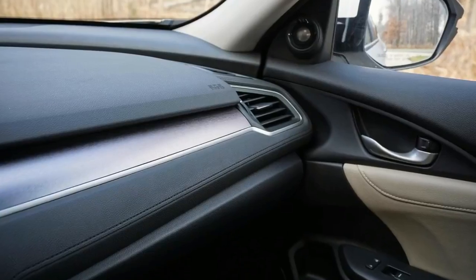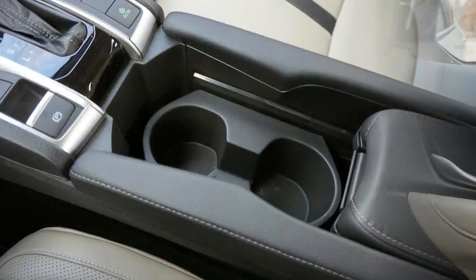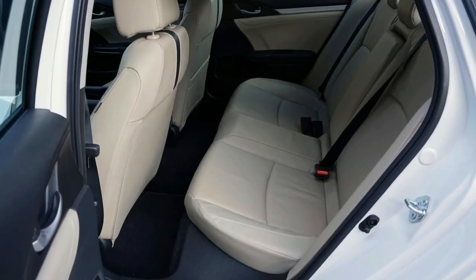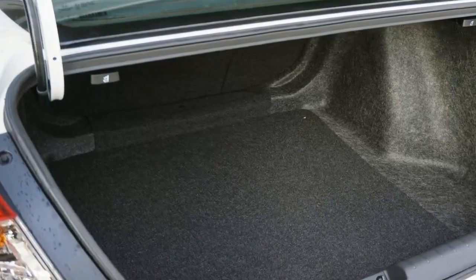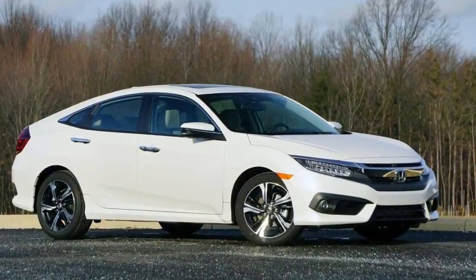Bold design. For me, Honda has been inconsistent with its recent designs, including other versions of the Civic. Some were hits and some were misses. The Civic Sedan's shape, however, reminds me of elegant four-door coupes like the Audi A7 and Volkswagen CC. Another sign that the Civic has truly grown up.